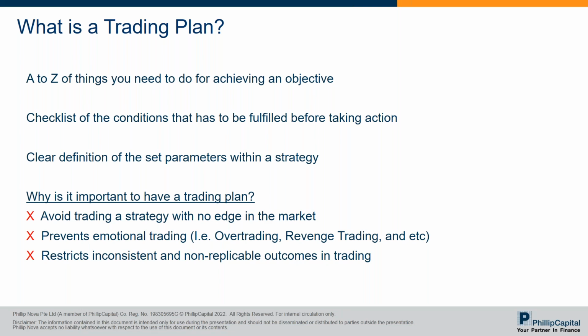Many of us, before we travel, before we work out, or even in our internship or in school, have a plan, a study plan, something to follow, something to make sure that we are on the right track. And a trading plan is not so much different from that. Basically, it captures the A to Z of things you need to do to achieve an objective. In our case, it is to be profitable as a trader. So it should contain a checklist of conditions that have to be fulfilled before you take a certain action, and it gives you a clear definition of set parameters within a strategy.